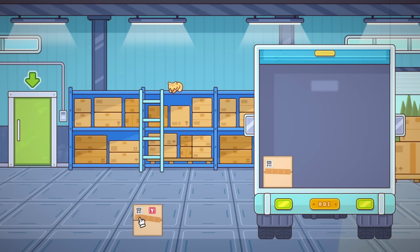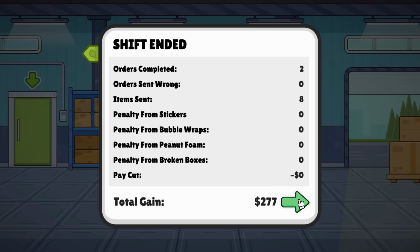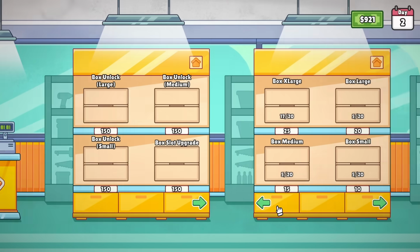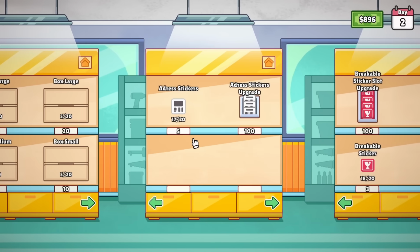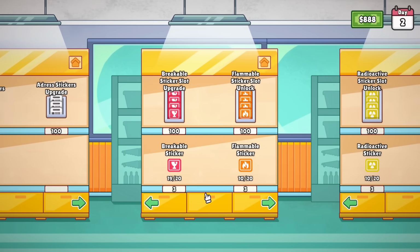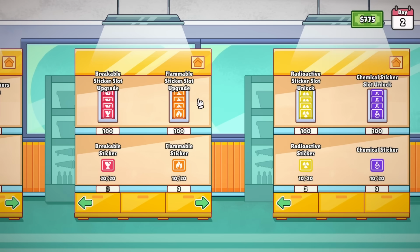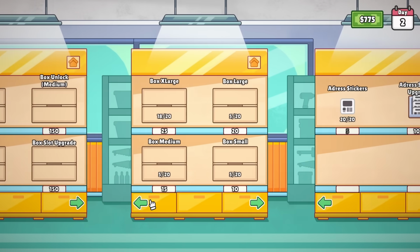Only 2 boxes right now, which is still good, but we do need to handle the fragile stuff carefully so it doesn't break. Something to keep aware of. $277 for today. Now there is also this home DIY shop that we can go to replenish some of the large boxes that we spent, and also the address stickers, and probably the packing stickers as well, which there is some other stickers that we can get access to, like flammable and radioactive. Goodness. We can unlock one of these. If we tag more things, then that should mean that there's more pricey jobs that we can do as well.